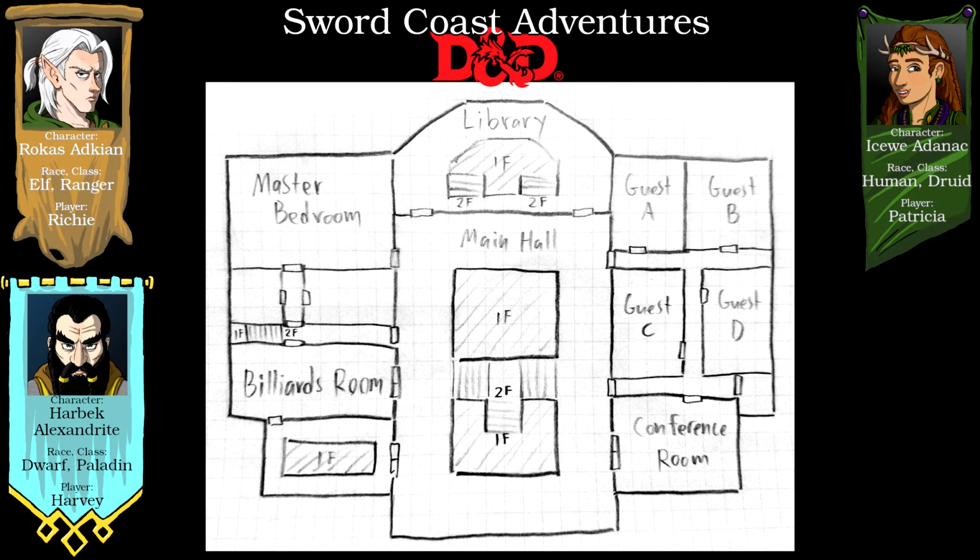Okay, so you guys rummaged through the belongings of this person and collected the stuff. Icy's taking the crossbow because she can use it even though she's not proficient. And Rokus took the money. And who took the potion? Harvick? Yeah, I took the potion. Okay, cool. So you've got that stuff. And what do you guys want to do next?